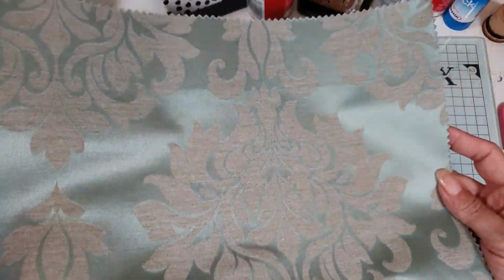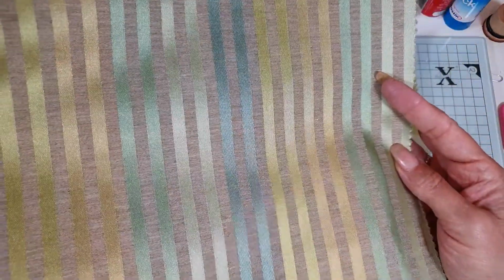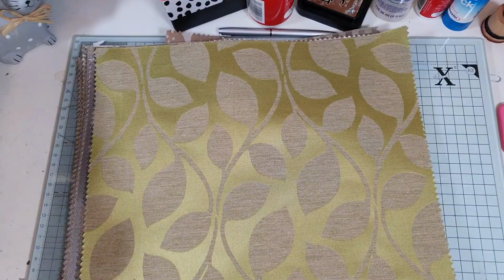And this sort of Renaissance kind of fabric, or pattern I should say. And you have a lovely, look at that, how gorgeous. Oh, look, oh my goodness. It doesn't even look like fabric, but it is fabric, I promise you. This is a little bit thinner than the last lot of fabric.